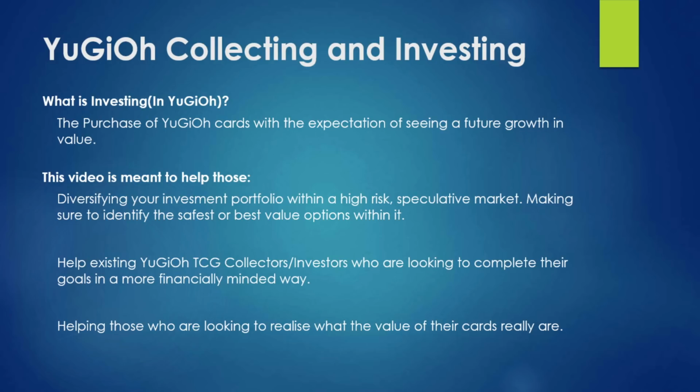This video is meant to help those who are looking to diversify your investment portfolio within a high-risk speculative market. Once again, this is all a speculative market. In the majority of my videos, when I talk about a lot of these cards, I'm speculating on every single one of them. I honestly have zero idea whether these cards are going to go up or down in value.